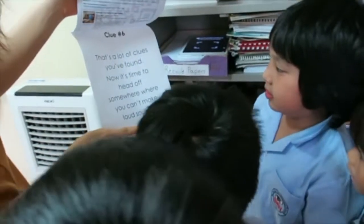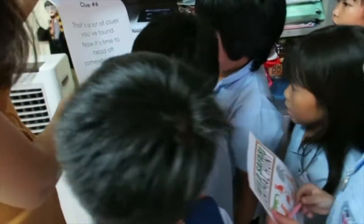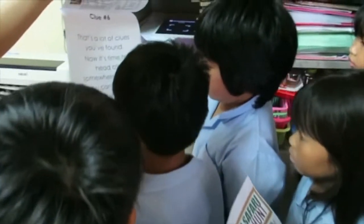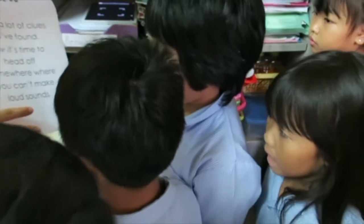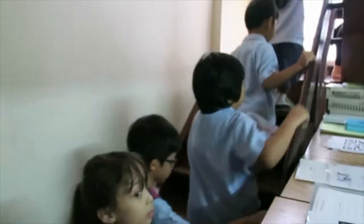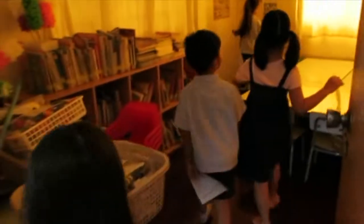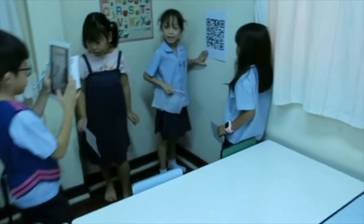Of clues you found. Now it's time to head off somewhere where you can't make loud sounds. Oh, upstairs? Okay, Hopper, you're gonna scan it. Hopper, go scan it.